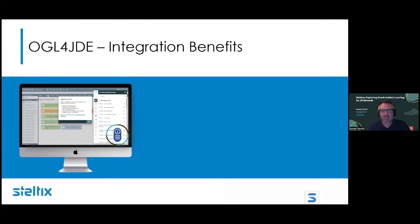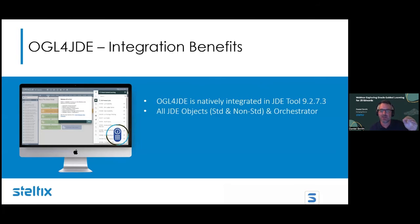I'm just showcasing some of the benefits of the integration. So I think I've showed that the solution is natively integrated with the work that we did with the JDE product development team and Oracle University, natively integrated into the JDE security model. So as of tools 9.2.7.3, there is some configuration, soft coding in JDE that you can point to the OGL web console. The widget will appear. It is aware of your JDE security. It works across all JDE objects, custom, standard, as well as the orchestrator.